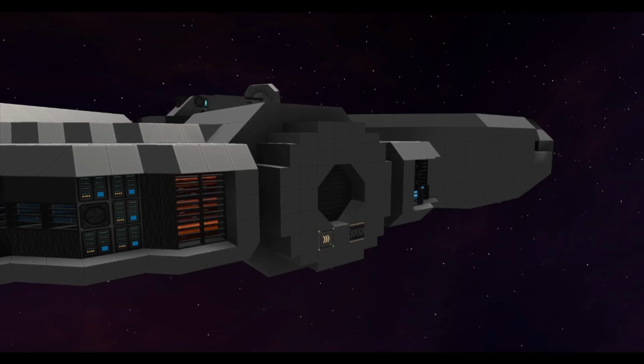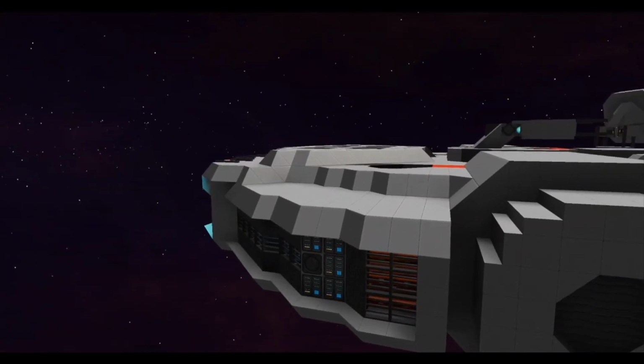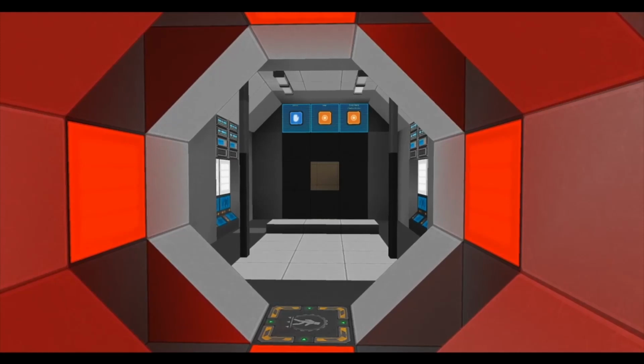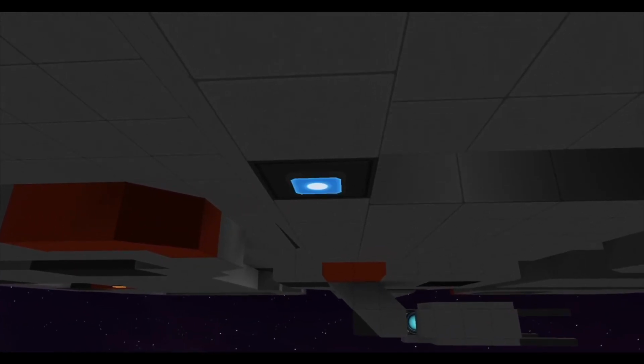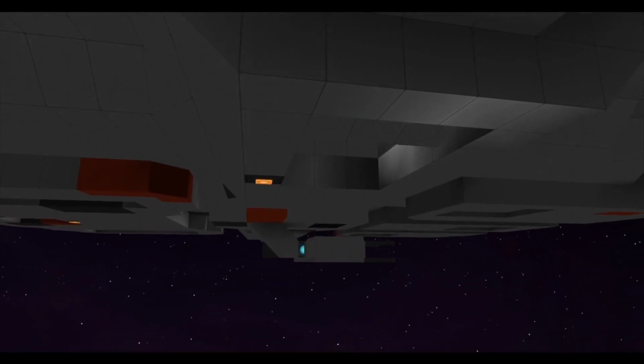Alright, now we're moving on to the live narration segment, and also the interior tour of my Millennium Falcon. So you can enter through any number of entrances. There's the docking ports, the elevators, or the cargo ramp, as they typically use.